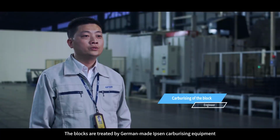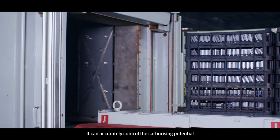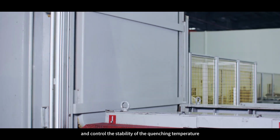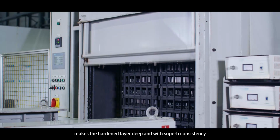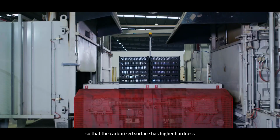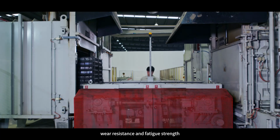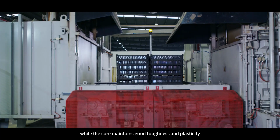The blocks are treated by German-made Ibsen carburizing equipment. It can accurately control the carburizing potential and control the stability of the quenching temperature. This makes the hardened layer deep and with superb consistency, so that the carburized surface has higher hardness, wear resistance, and fatigue strength while the core maintains good toughness and plasticity.